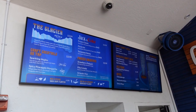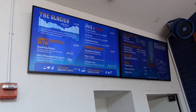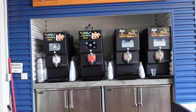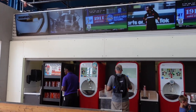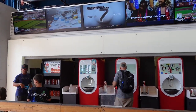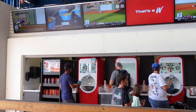And here inside the Glacier Bar, you can actually see some of the pricing for their drinks, as well as what they offer when not with the festival. They also have already pre-mixed frozen cocktails, such as a pina colada, strawberry daiquiri, and Jack and Coke. Also over in this area, they have different TVs, almost like in a sports bar atmosphere, with Coca-Cola freestyle machines for your refillable cups, which you can actually get 99 cent refills all season long, or unlimited refills for the day for $5.99 plus tax.